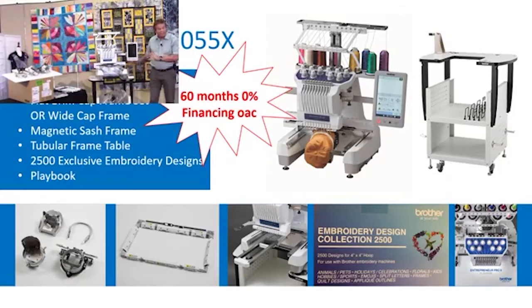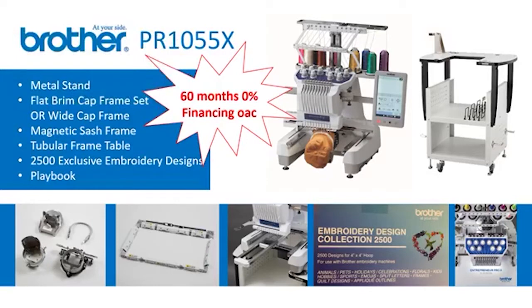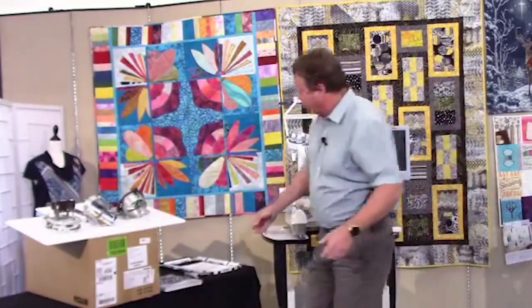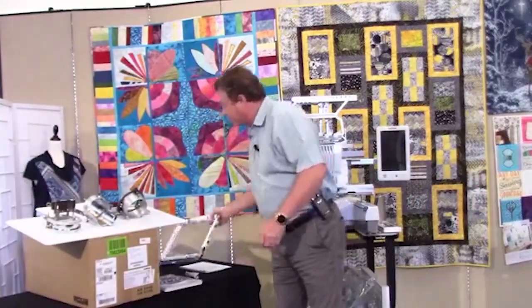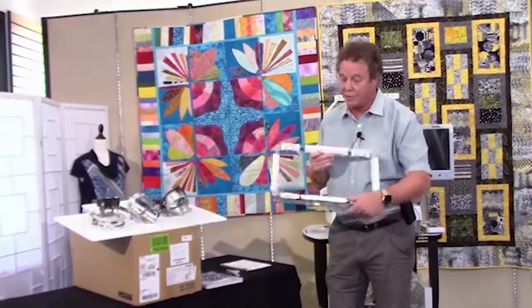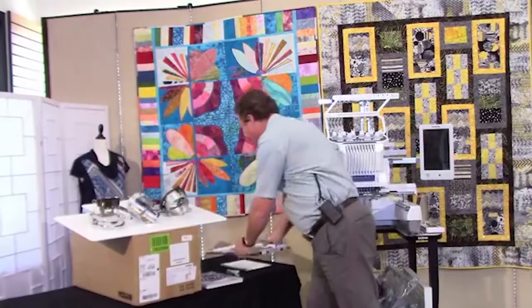So the package that we have put together on this includes the machine, includes this deluxe stand. This is brand new. This particular unit slides on to give you an extension so you can do pants legs, shirt sleeves, all sorts of things. Brand new product comes with it. We also have the new magnetic sash frame. This is amazing, and you'll see more about this later, but this is included in the package.